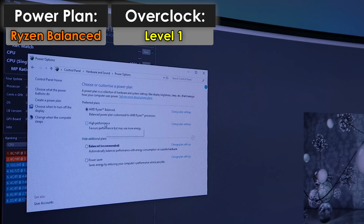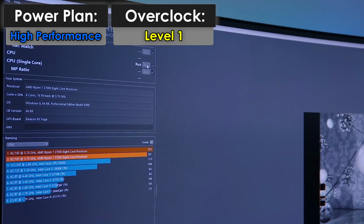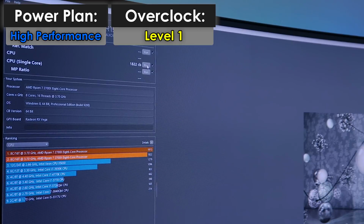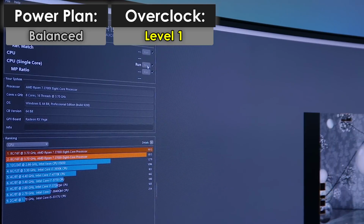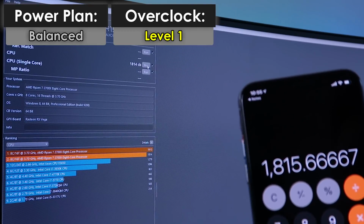Let's switch over to high performance and see if we get any different results here. So the best we've gotten so far is 1821. Okay, 1819 for the first run on high performance. 1818. And then 1822. So that is an average score of 1819 for high performance. And finally, let's go over to balanced, aka recommended apparently, and run Cinebench once again. 1818. Okay, 1815, that is the lowest score we've gotten so far. Followed by 1814. On the normal balanced power plan, we got an average score of 1815.